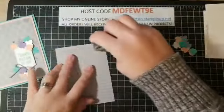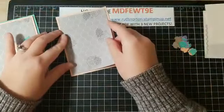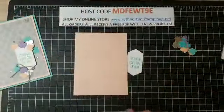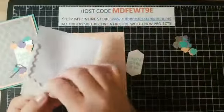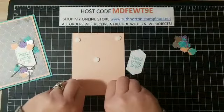Let's just start with our little card base here. So we're going to take our DSP, we're going to stick it to our Petal Pink piece. Very nice. Just like that. And then this is going to get popped up on dimensionals onto our card, so we might as well just do that as well. As long as we're here, I'm using regular size dimensionals. I do have the mini ones out for the leaves too, because those are tiny.